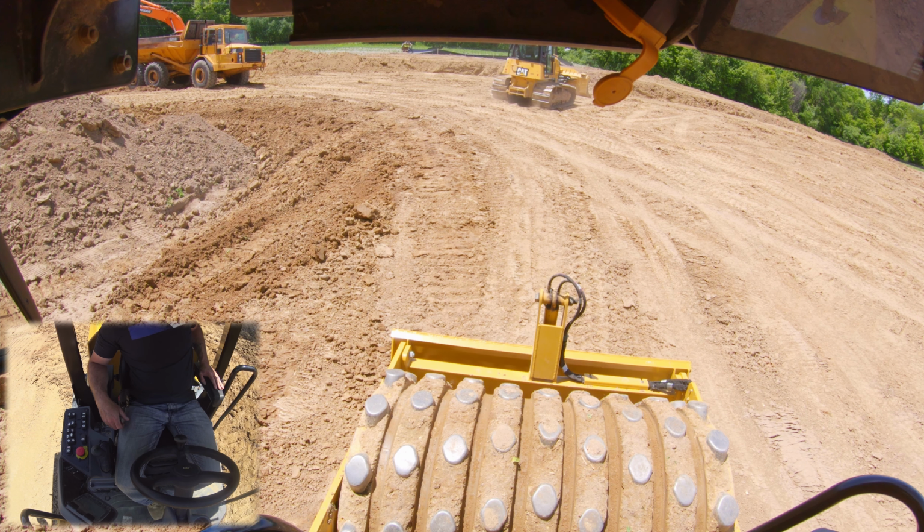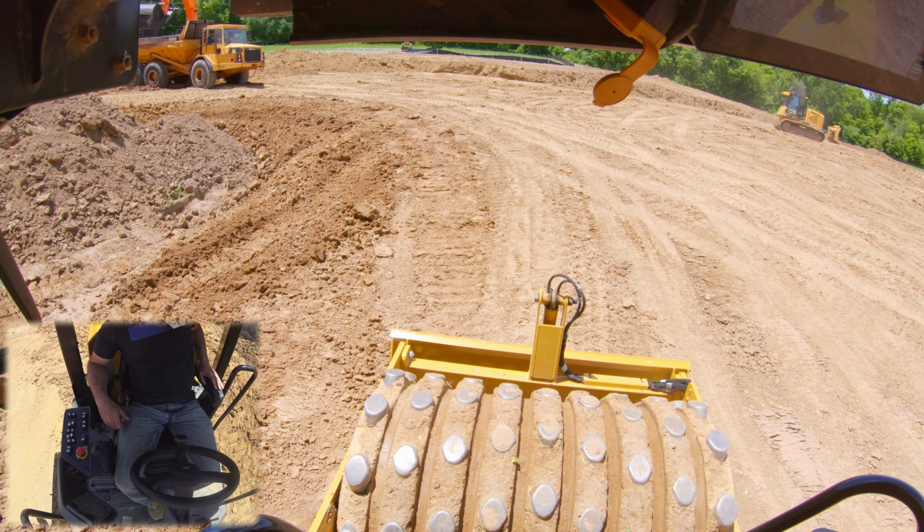So we got some dirt moving now. Carson is experimenting. They got a bucket they're trying out. It's a 2.5 yard bucket. It's way too big for that machine, but Carson wanted to try it, so he's having a go at it.